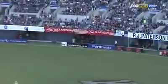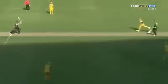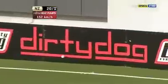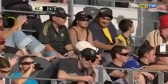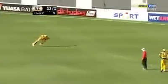It's an area where McCullum is so strong. That is just magnificent. Oh, goes leg side. That is beautiful. No fault of Dirk Nannes'. That is just a quality shot. And he continues, and that's clipped away beautifully as well. He just cannot quite get it right here.